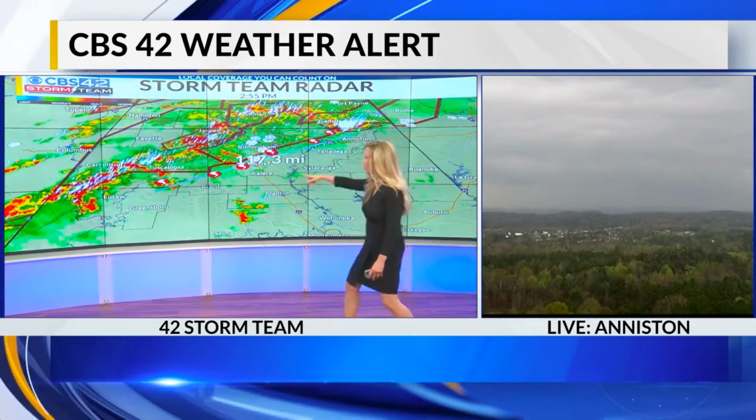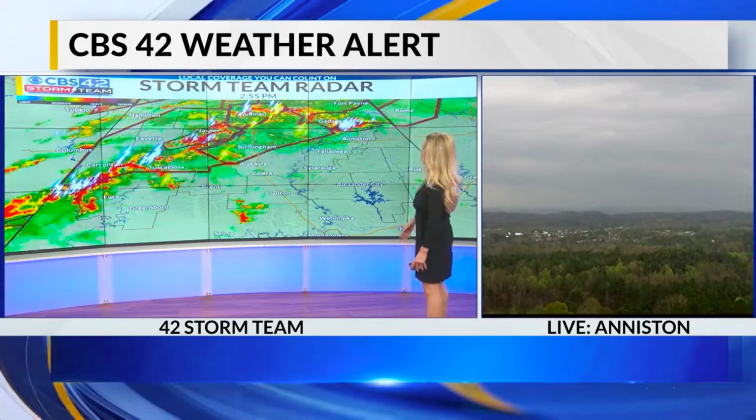So this storm moved over 120 miles, and it's continuing to track through Georgia or towards Georgia right now. We still have the active warnings in East Alabama right now. For the latest on that, we'll send it back to Dave.